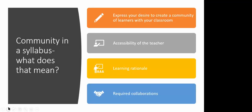So what does it mean to have community in your syllabus? And as a function of your syllabus, community in your course. Now, Cullen and Harris suggest that your syllabus should express your desire to create a community of learners in your classroom. They also observe that you can establish community through specific syllabus elements, namely accessibility of the teacher, the learning rationale, why we should be learning this, and required collaborations.